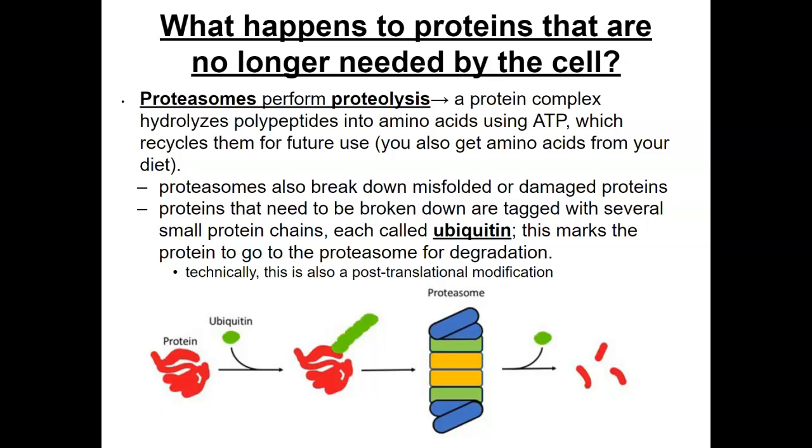This is important because when you're done with these proteins and we break them down, it will recycle the amino acids, which means you now have amino acids that your cells can use to build more proteins. You do also get amino acids from your diet, and your cells can actually synthesize some amino acids too. But recycling them is a good way to keep the resources available inside the cell, so it's not quite as dependent on diet and things like that.